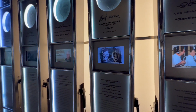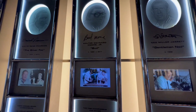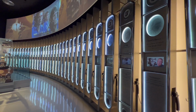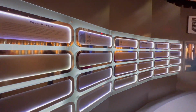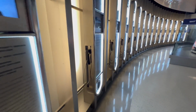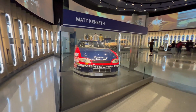On each of these, you can actually grab this phone and you'll have a little bit of audio. And after running out of room here, they did have to do a smaller installation here where there's room for quite a few more years. Plenty of material in here. You can pick up each of these little listening devices. You could spend hours and hours in here. Here we have Matt Kenseth.